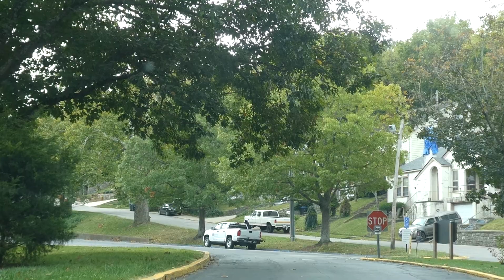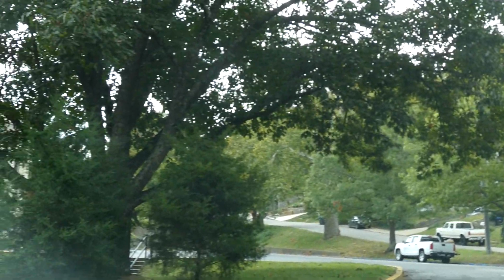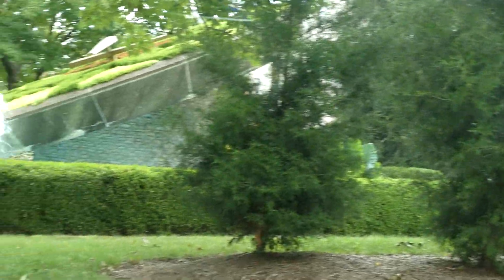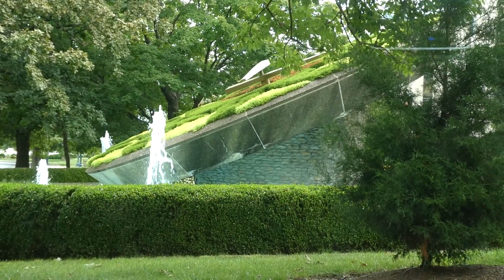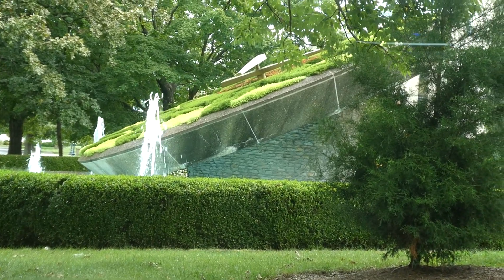But I just kind of regret that you can't get to see everything the way that it should be. My car windows should be nicer, but they're not nice enough at the moment. See how pretty that looks? And you can walk around the back of it.